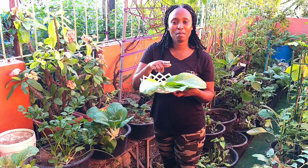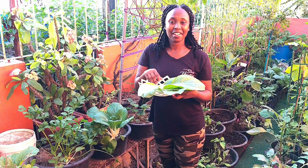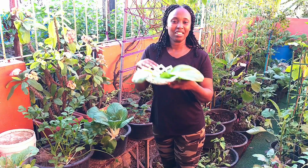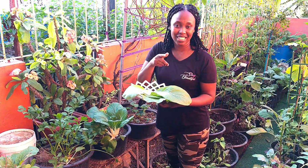No more store-bought veggies, growing my own food. Yeah, in this urban area, that's the aim. Can it be achieved? It is achievable.